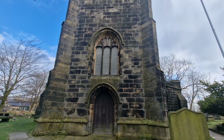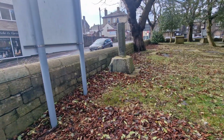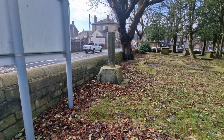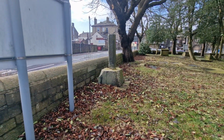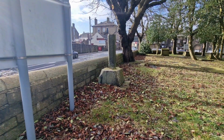Quite nice. That's the base of an old cross that used to stand in the middle of Penistone market. It's Anglo-Saxon, so that's a fair few hundred years old, but now it sits in the entranceway to the churchyard of St John's.